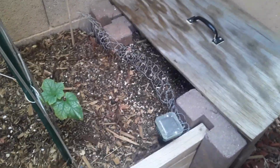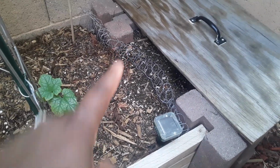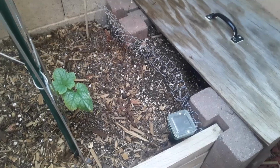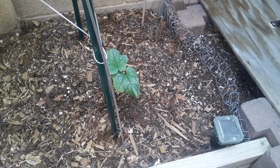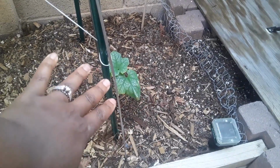Now over here, I have my in-ground worm bin, which I will do a video about, because a lot of people have asked me how I'm keeping my worms alive during the summer. And yes, I have tons of worms in there and I'm slowly starting to spread them around my garden where they need it. I also have a little loofah going. This is my second attempt at a loofah and I've had two starts, one died, and this is the last one left.